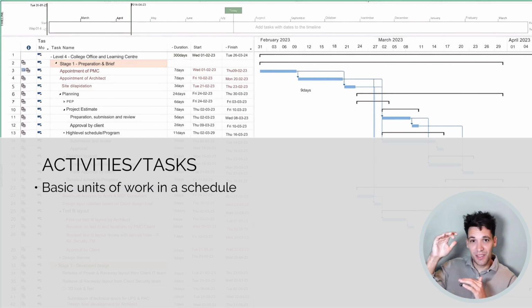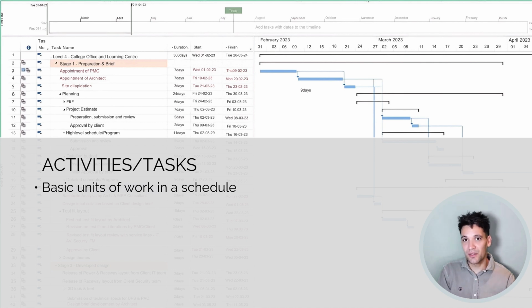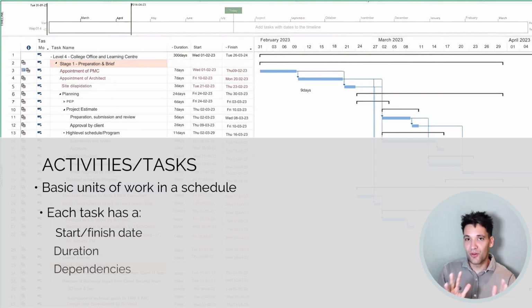We have a list of tasks, a list of activities like placing formwork, steel fixing, pouring concrete that we need to complete the construction work. Each task needs to have the following attributes. It needs to have a start date and a finish date. It needs to have a duration, and it needs to have dependencies. So every task will have work that needs to be done before and work that needs to be done after.